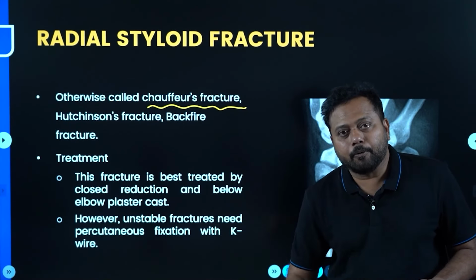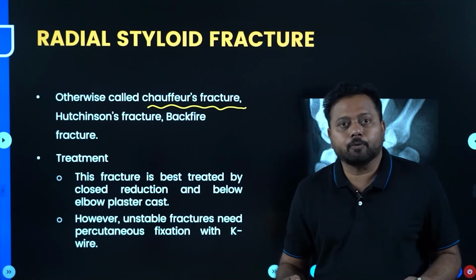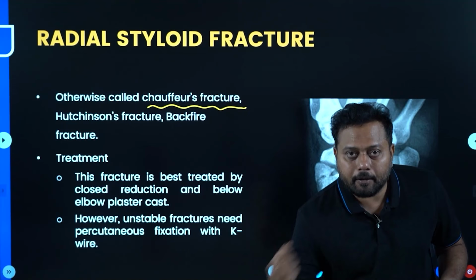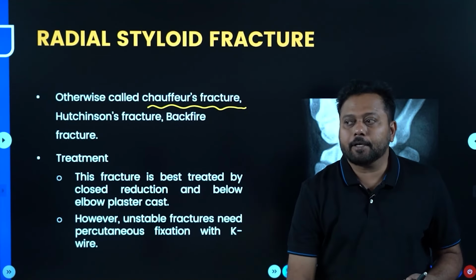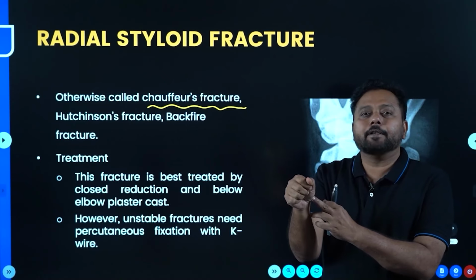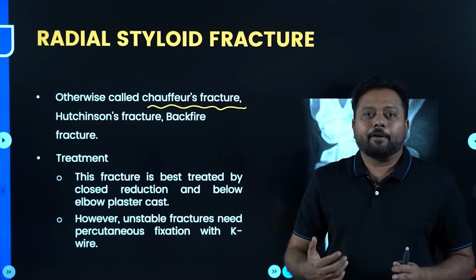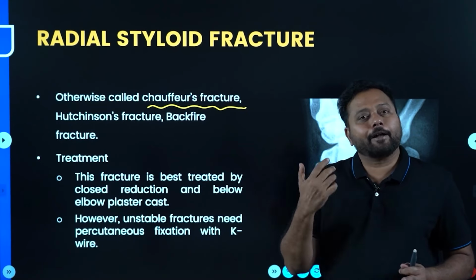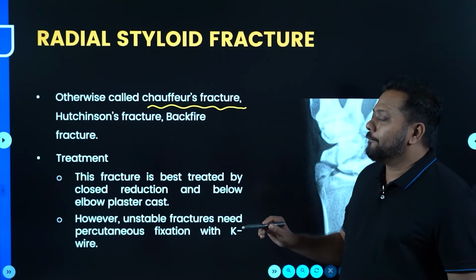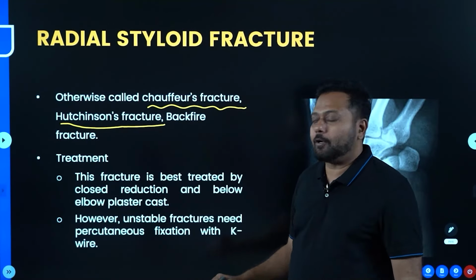and through a hole they would put a rod. It's called a handle. You would have seen this in some vintage English movies like Titanic. You have to start the car like a generator. Once the engine got started, it would give a backfire, which would come and hit the radial styloid. So before the self-starter era, drivers very frequently, daily, were developing this fracture. So this was called a chauffeur's fracture. It was first demonstrated by the great Hutchinson, so it's called Hutchinson's fracture, otherwise called a backfire fracture.